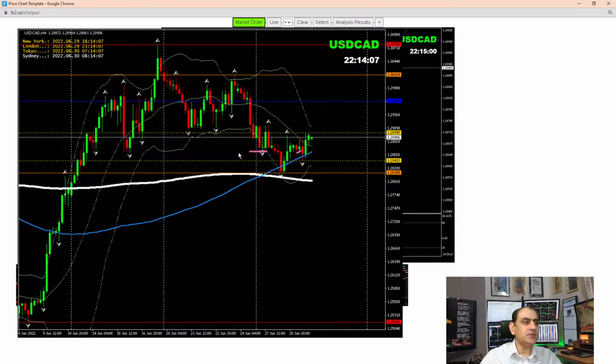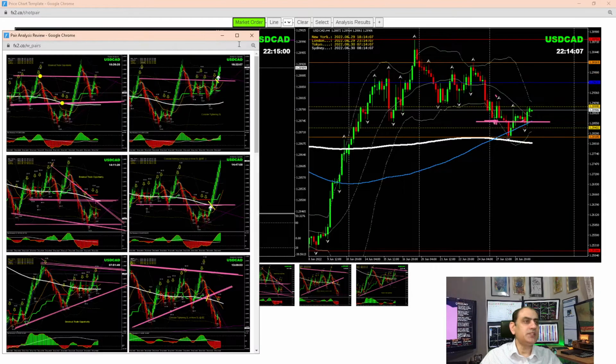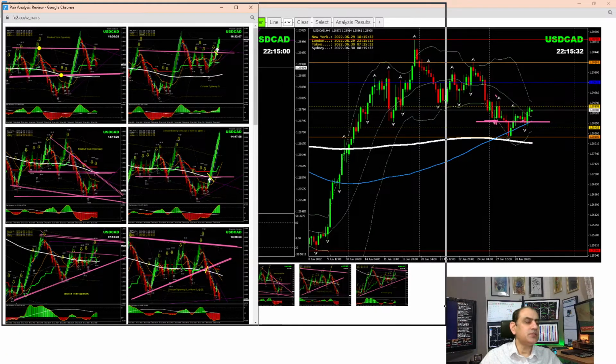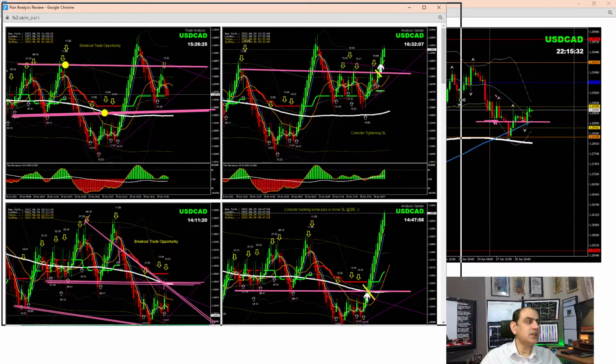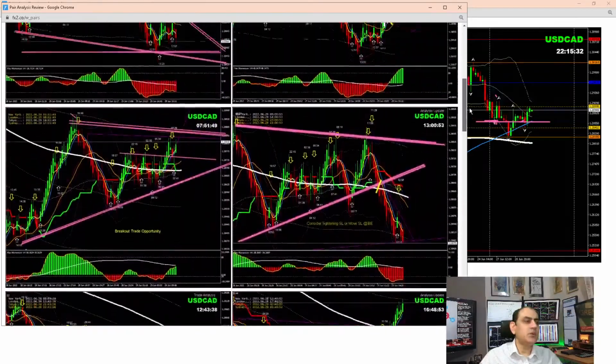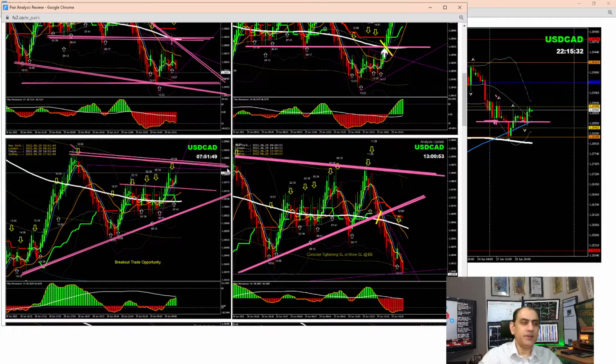Look at this: if the price does not stay below this level, we're expecting a long here. And we also had this beautiful breakout. Let me share with you the intraday analysis. We had a beautiful trade guys, and if I show you here, just give me a moment, let me make it bigger. Okay, so you can see here we had a beautiful breakout at the London morning session just before London Open. That was a beautiful short trade.